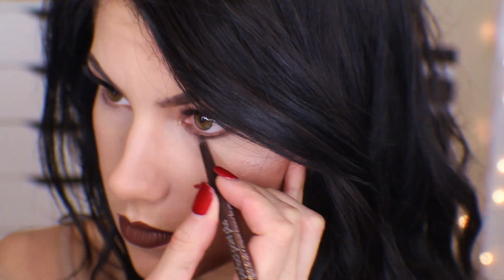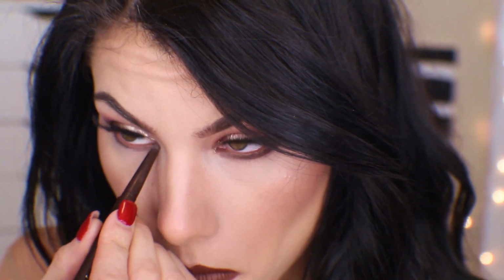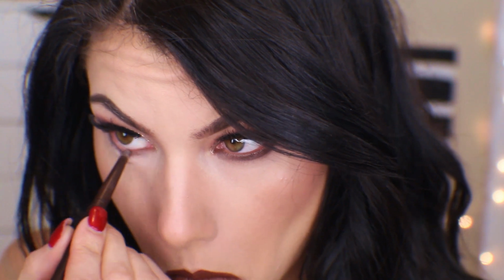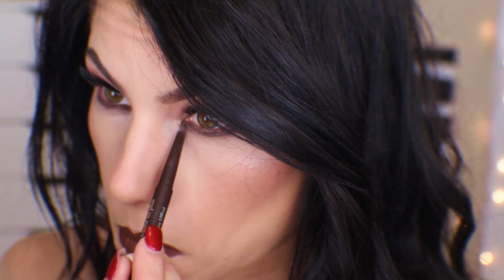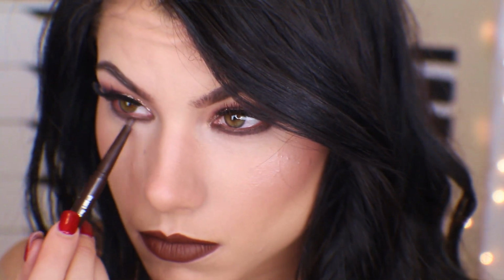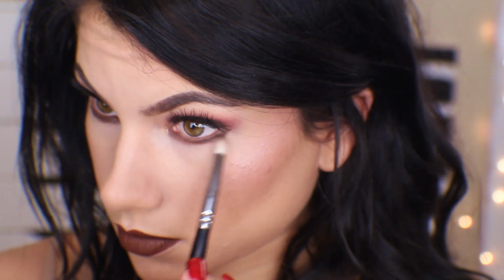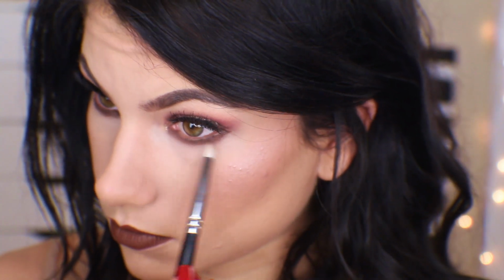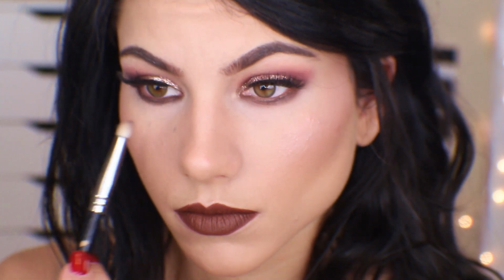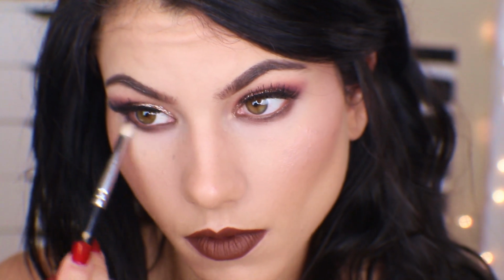So for the lower lash line, I am using this eyeliner from CoverGirl. It's just a dark brown shade, and I'm lining my waterline with this and also dragging this down onto the lower lash line because I really wanted this bottom lash line to be super smoked out and really dark, but not using black because I feel like that would be a little too dark. So dark brown is the perfect shade for this, and I'm just taking a pencil brush and blending this out very lightly, and then I am going to go back in just a second and apply more of that dark brown eyeliner to the waterline just to darken things up once again.